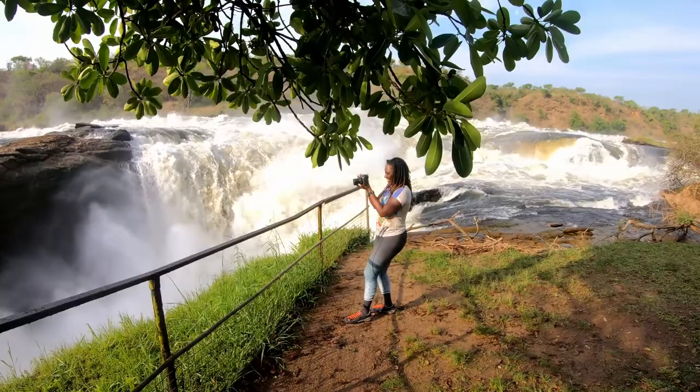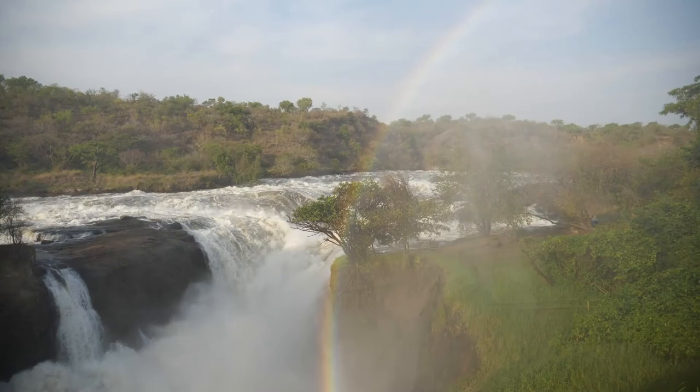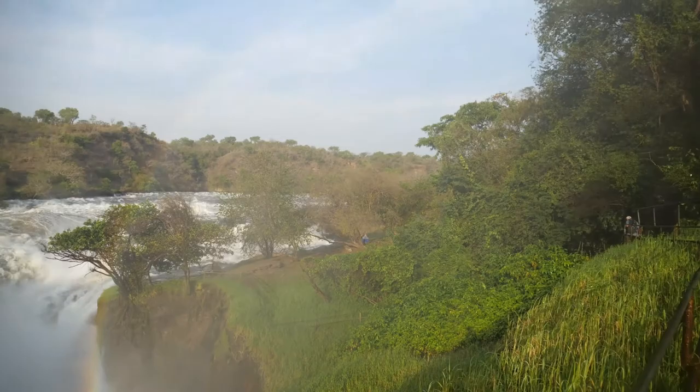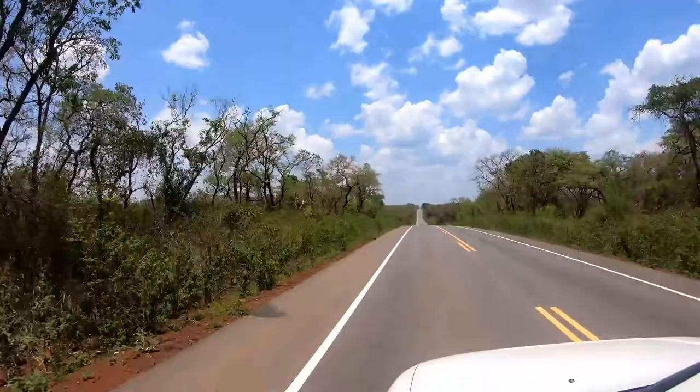What can you do in the park? To explore the park, you can visit the top of the fall. You can either do that by hiking up or driving to the area where you walk to the different viewing points. And then you can also explore the park area by doing a boat cruise on the River Nile. This is a 3-hour boat cruise that allows you to experience the different animals and wildlife that you will see on the banks of the River Nile. Crocodiles, hippos, elephants, bird life.